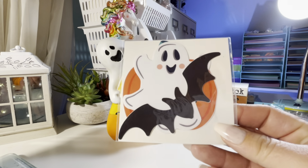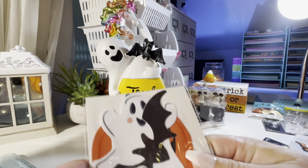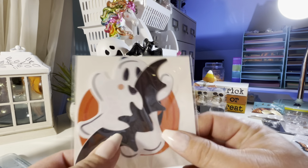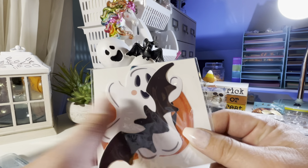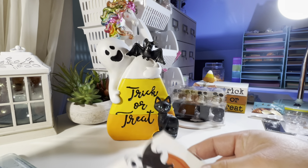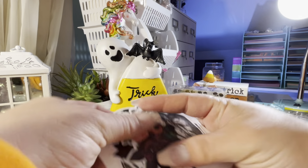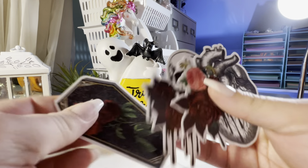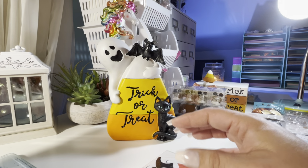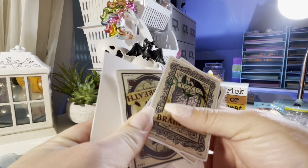I bought these stickers, and I don't know if I shared these already. I might have. And you get three stickers in these mini packs. This one, I like this one. And then this one, I already took them out. You get these three.